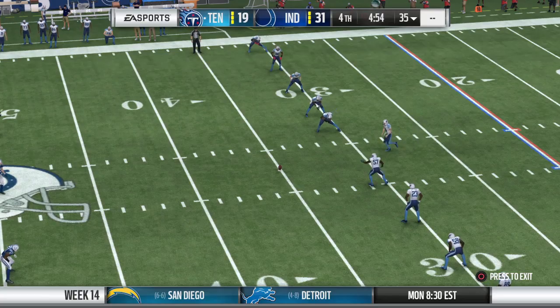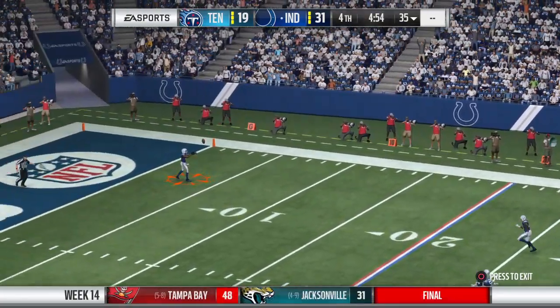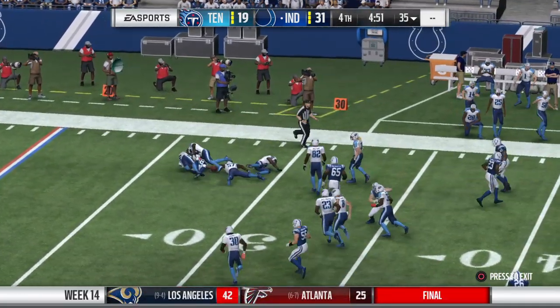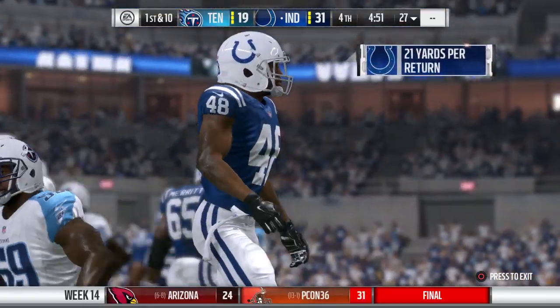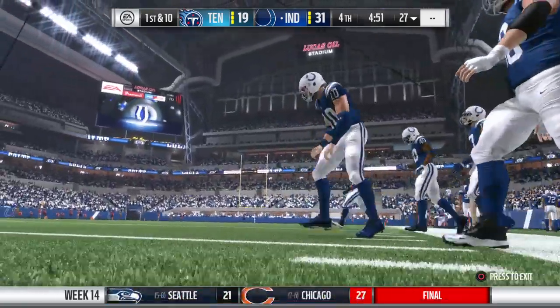There's the Titan kick team as they run up and send this one away. This is taken at his 4. And he'll take this across the 25. Couple extra yards up to the 27-yard line. And now Indianapolis set to take the field.